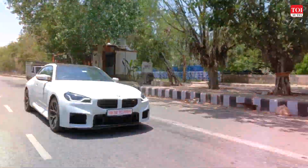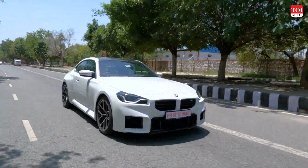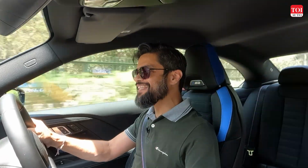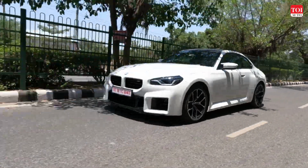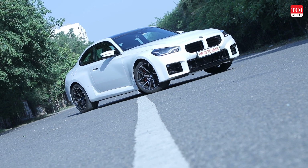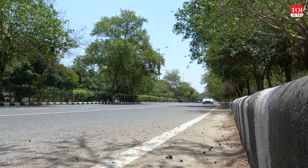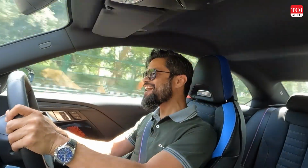The brilliant gearbox, short throws like I said, and all that you need to do is stomp on the accelerator pedal, and the sound that you get is phenomenal. This is not just a sound that is good, this is therapy. This sound is what can just make all your senses go tingling if you are someone who loves driving. It is an absolutely insane machine to drive.